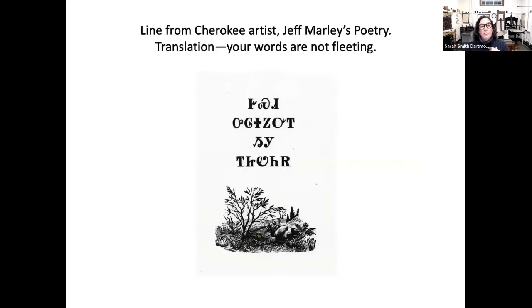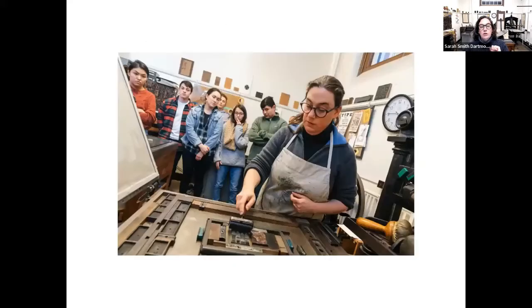So I set this before the class came in; they didn't set this type. I put this together, and this is Cherokee artist Jeff Marley's bit of poetry, and it translates to "Your words are not fleeting." So I created this little postcard for them to print and showed them how to ink it up on the hand press. They look kind of scared back there, but then each of them got to print one. And so it was kind of an exciting thing, I think, for some of them.